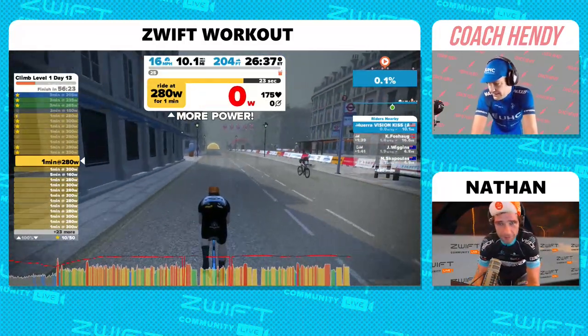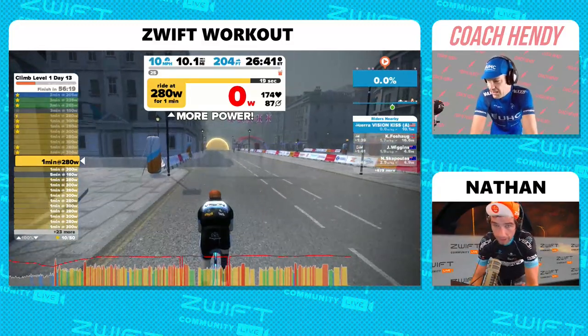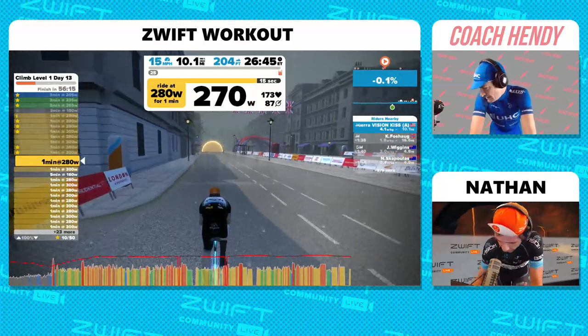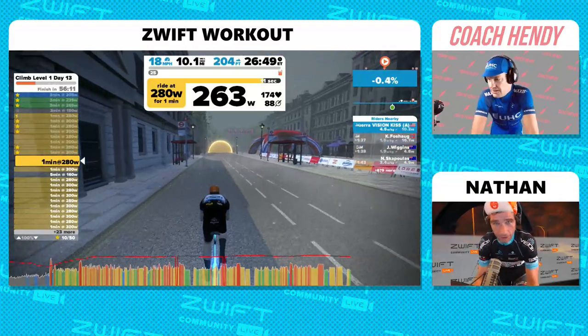Yeah, I'll definitely have to shift over. The ergo's not picking up the power there, is it? Yeah, I think I might have to just move something. It's fine. Heart rate's fine now.